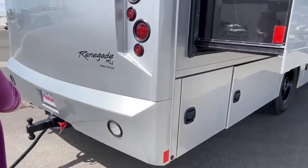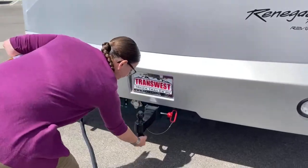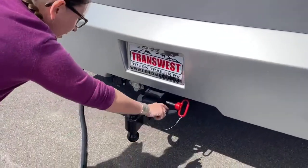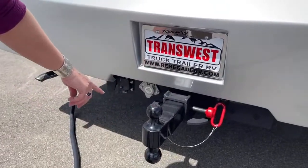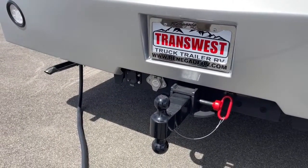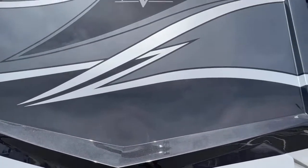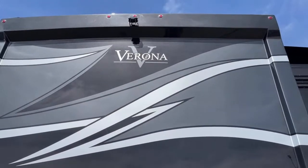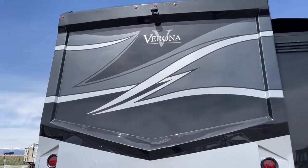But this is a big deal. So we've got a really nice 2-inch, and then we can flip it over. You'll notice that we have both our 7-pin connector, and then we also have our connection for our cameras to the rear. And then we have our big rear view camera up here. And then this is 1,150 foot-pounds of torque. It's a 20,000 pound capacity.